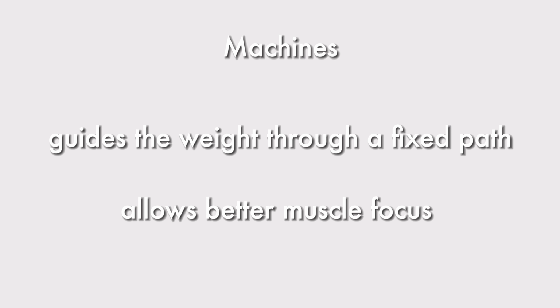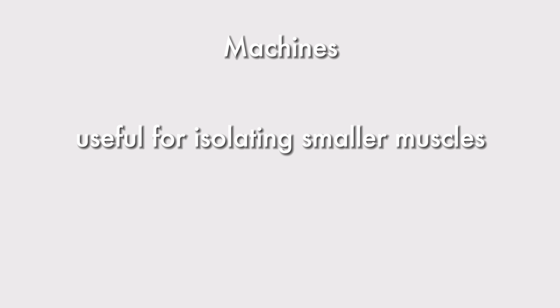But machines, on the other hand, guide the weight through a fixed path. And this is really helpful because it allows you to focus on the muscle you're targeting without worrying about balance or coordination. And they're particularly useful at isolating these smaller muscles that generally people may struggle to isolate using free weights. So while free weights involve more coordination and stability, machines help you zone in on more specific muscle groups. But how does this actually impact your hypertrophy and strength gains?